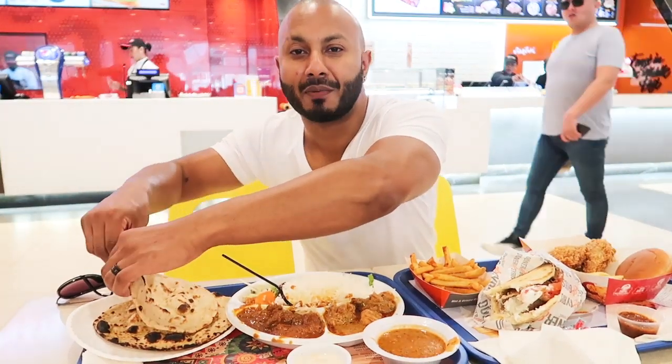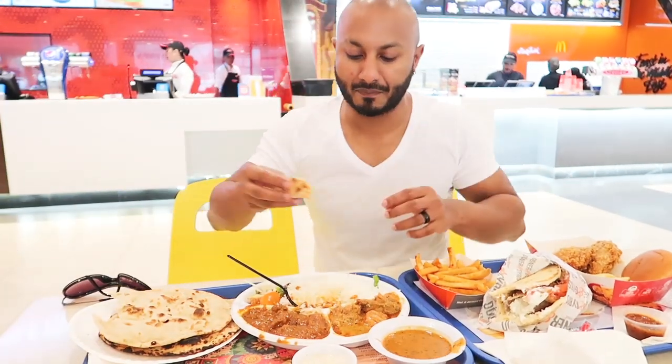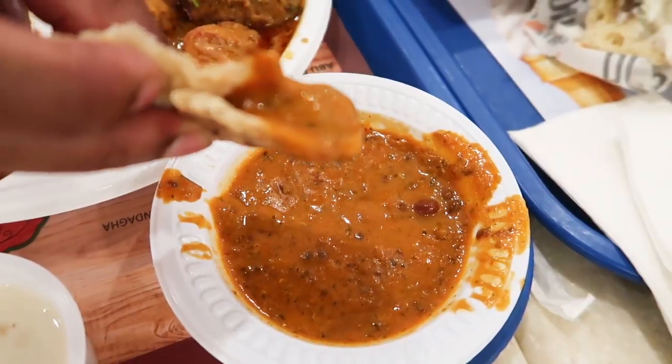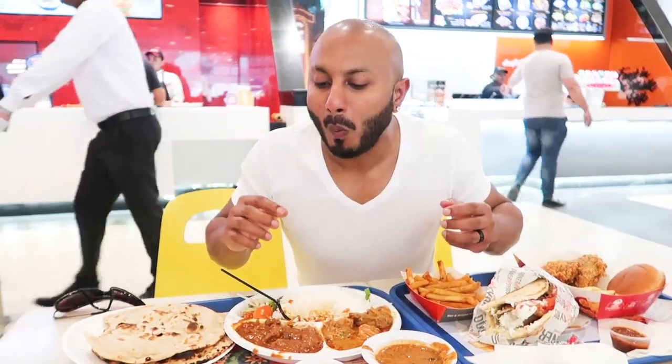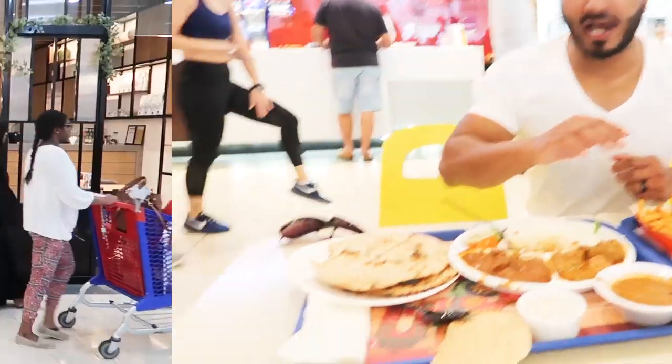The food courts in Dubai are amazing. Honestly, the quality is like proper restaurant. And this is the black dal. Let's have a bite of this quickly and we're done. Is it good? That is perfect.